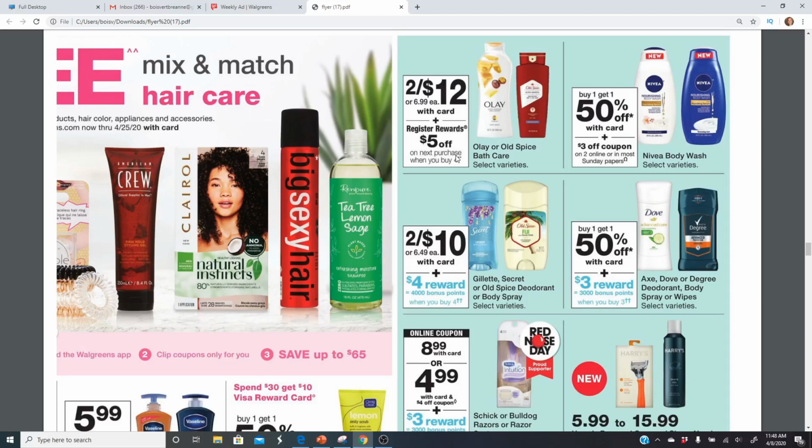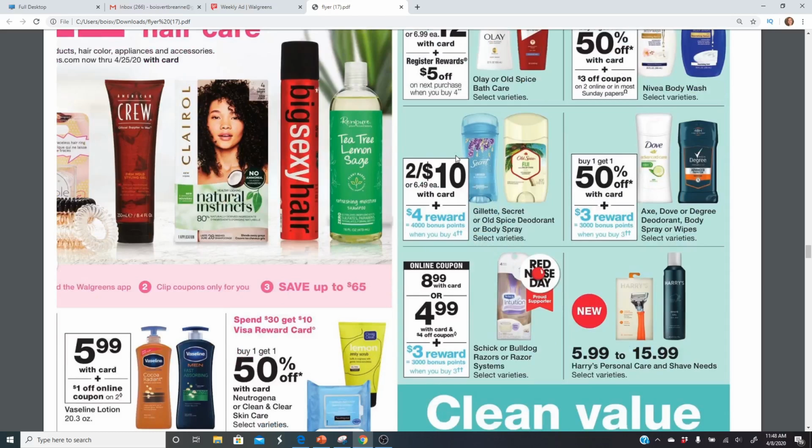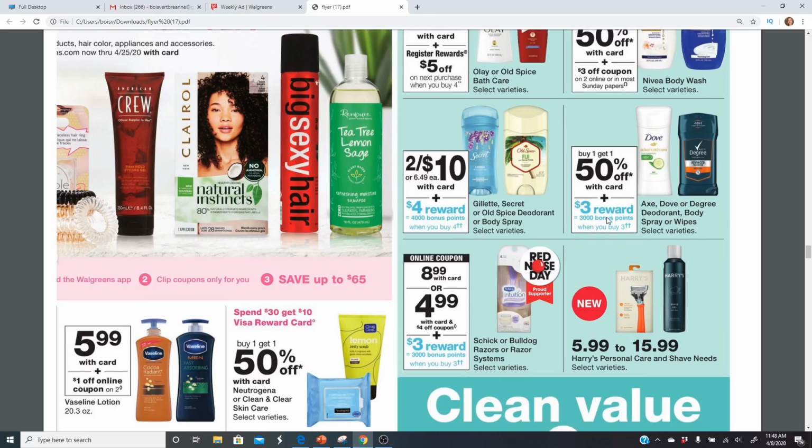Usually we'll get like a $1 off digital coupon. I have a $2 off 1 for the Olay currently, but it expires in a couple days, but that's only for the premium body wash. So we'll have to see if we get anything else on Sunday. Secret and Old Spice, this is a pretty good deal. 2 for $10 and 4,000 points back when you buy 4.